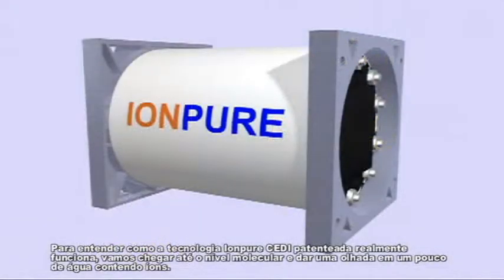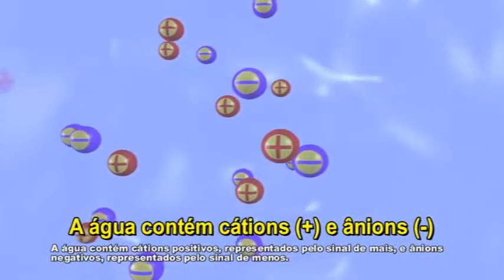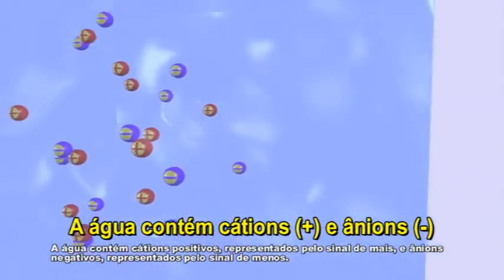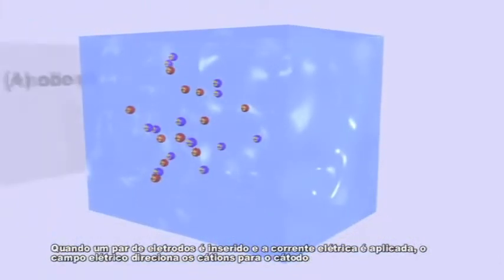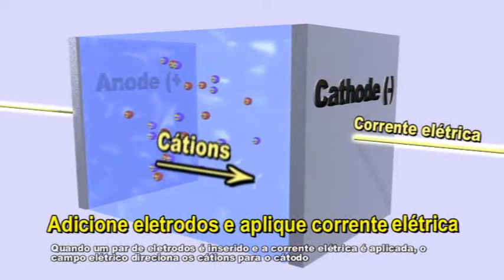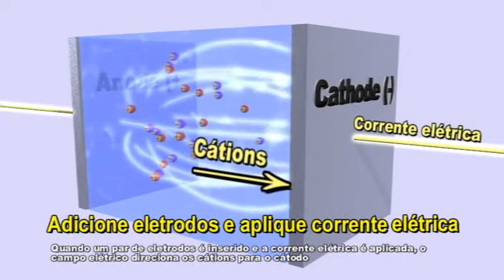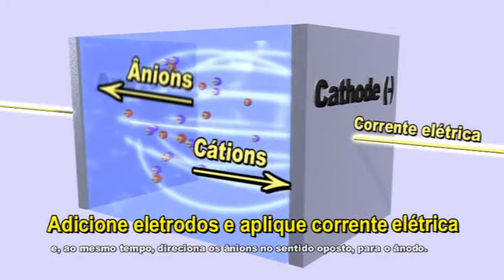To understand how the patented IonPure CEDI technology actually works, let's go down to the molecular level and take a look at some water containing ions. Water contains positively charged cations, represented by plus signs, and negatively charged anions, represented by minus signs. When a pair of electrodes is inserted and an electrical current applied, the electric field drives the cations in the direction of the cathode, and at the same time drives the anions in the opposite direction, toward the anode.